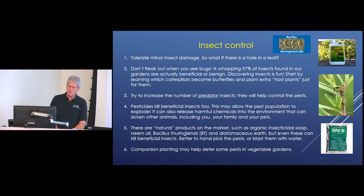Okay, remember that pesticides kill beneficial insects too. And sometimes killing beneficial insects, like the predators, may cause a population surge of the pest, the sucking insects. Of course, pesticides also release harmful chemicals into the environment that can sicken other animals, your dog, your cat, your family.